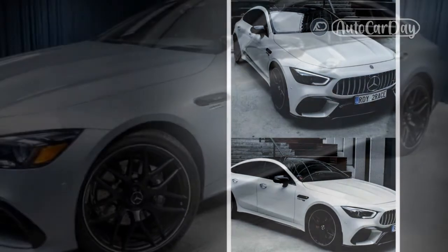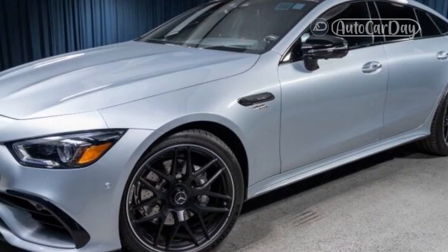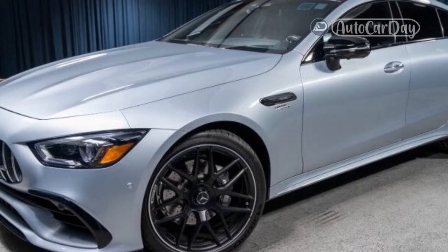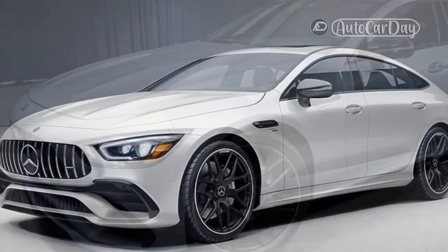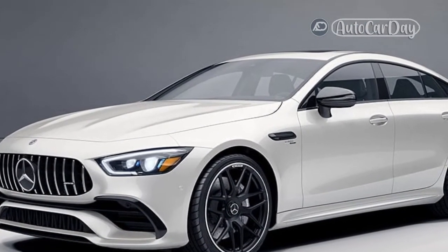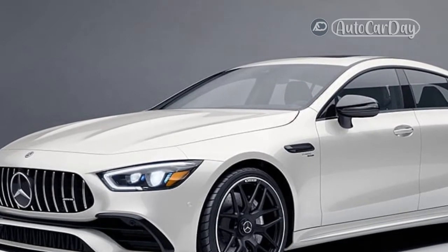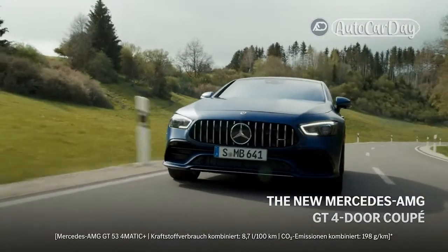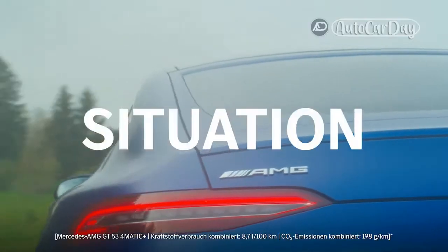Buttery smooth powertrain. Mercedes does offer a higher output GT63 model with a twin-turbo 4.0-liter V8 and 577 horsepower. And based on our experience driving that car, it's as bonkers as you think. But we actually prefer the powertrain of the GT53, despite it being less powerful. The turbocharged 3.0-liter inline-six with EQ Boost electrification combines for a total output of 429 horsepower and 384 pound-feet.